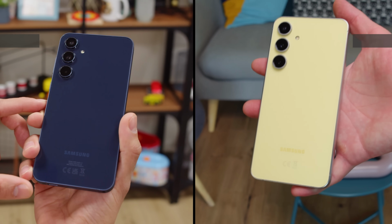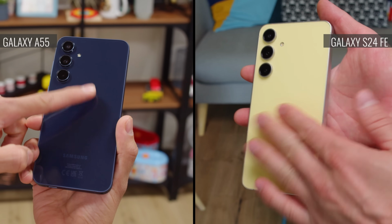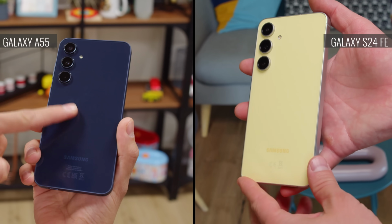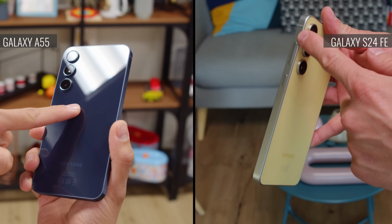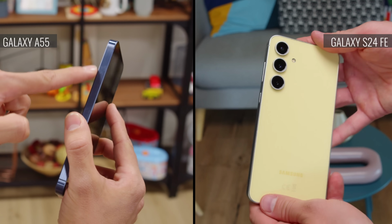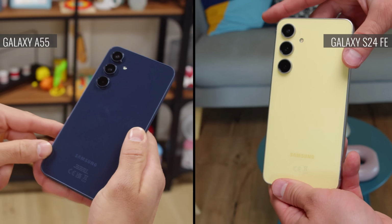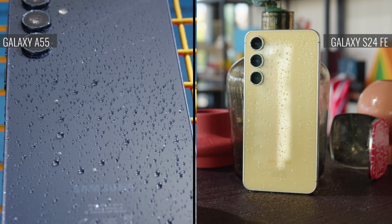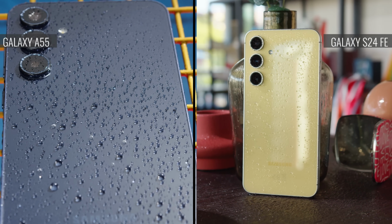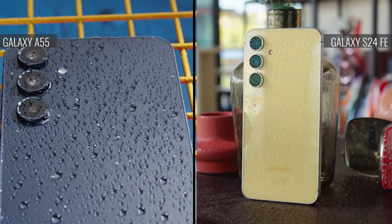The design of these two phones is very similar. The S24 FE is very slightly taller, but the two phones weigh the same. Both have an aluminum frame, and while both phones have Gorilla Glass protecting the backside, the FE's is higher tier and is supposed to be a bit more durable. Also, while both devices have good ingress protection, the S24 FE is rated at IP68 for water resistance instead of IP67. This means you could survive a dip in deeper water.